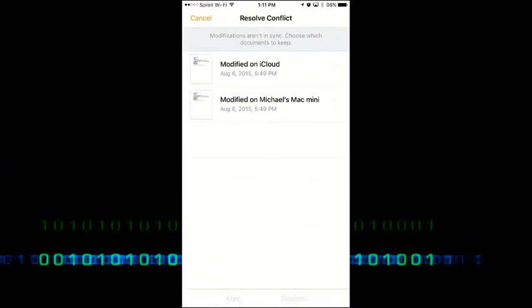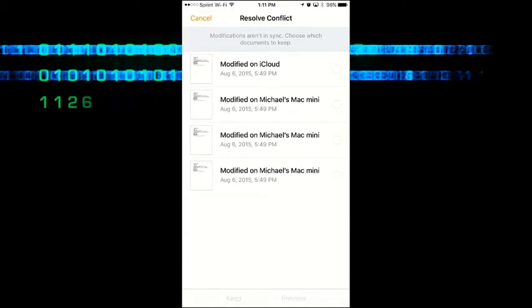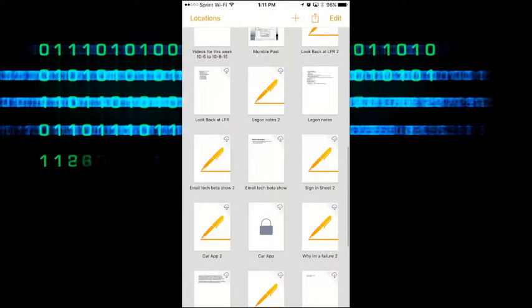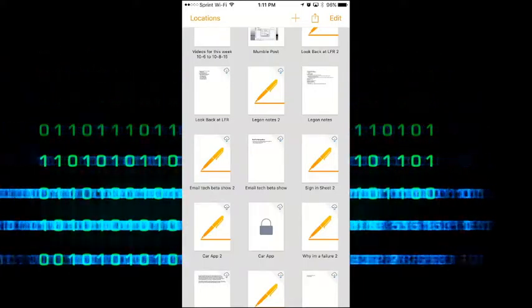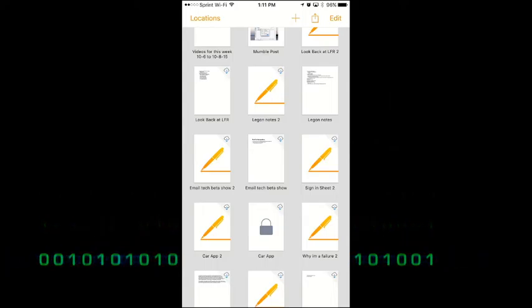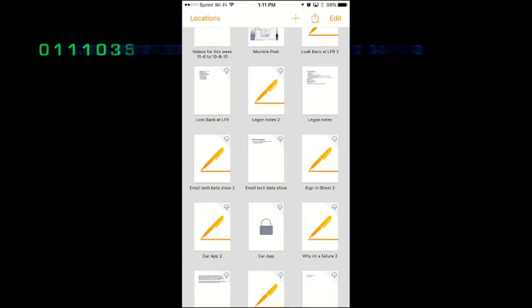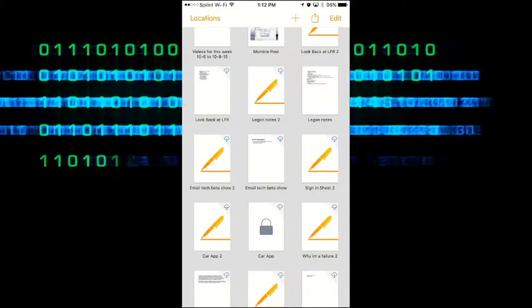Restore files, contacts, calendar stuff, and bookmarks that you might have deleted. In this case, let's see, we got these Legion notes. Here it is, and we can hit restore.